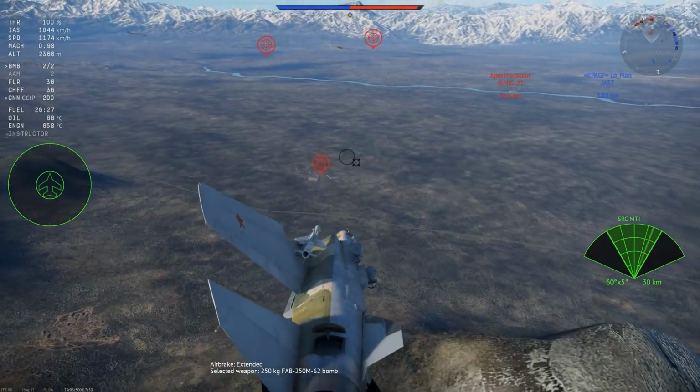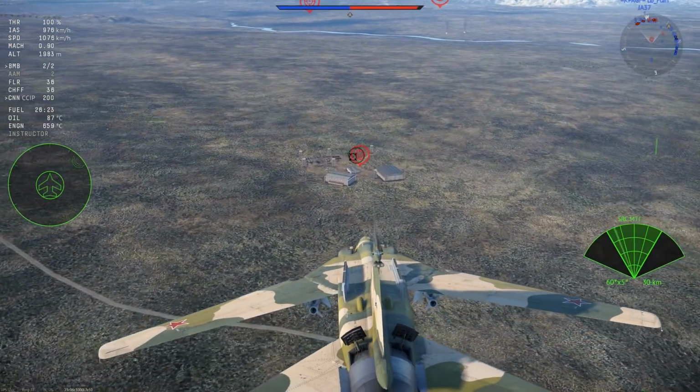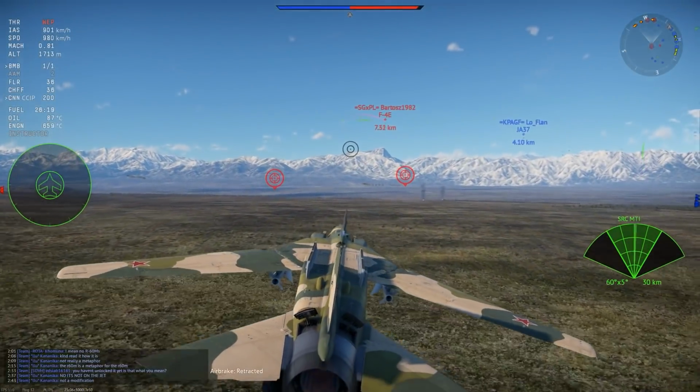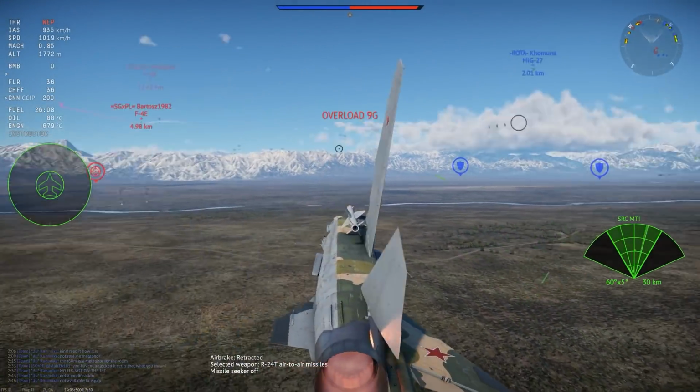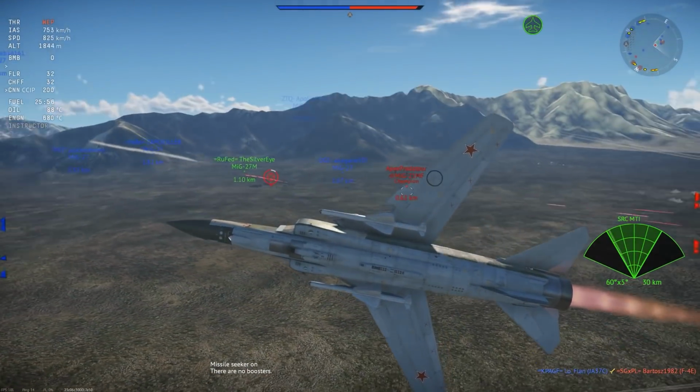Another quick note, the MLD has additional countermeasures dispensers. The way these work is that your top dispensers will empty first, and then your bottom dispensers will activate. Keep track of this, since it's important to keep in mind where your flares and chaff are going to be ejecting from when you pop them out in the middle of a fight.